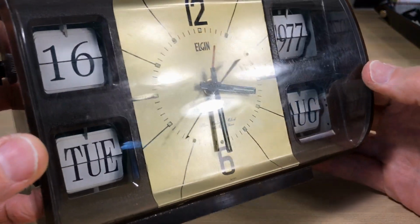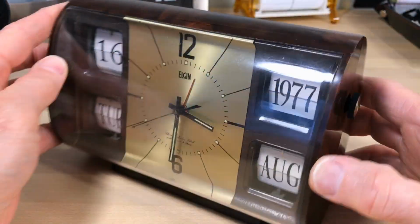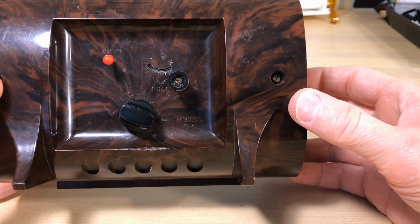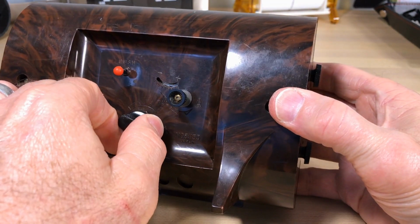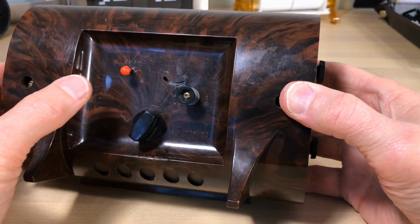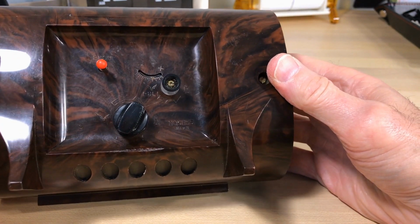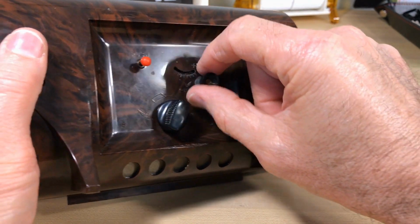A lot of good and a lot of bad happened in the 70s, and the biggest thing was it was the decade of the flip clock. That's why I got this clock. I just thought it was kind of cool. That's the push to silence the alarm. It's a wind-up clock, as you see, and that's how you speed it up and slow it down.